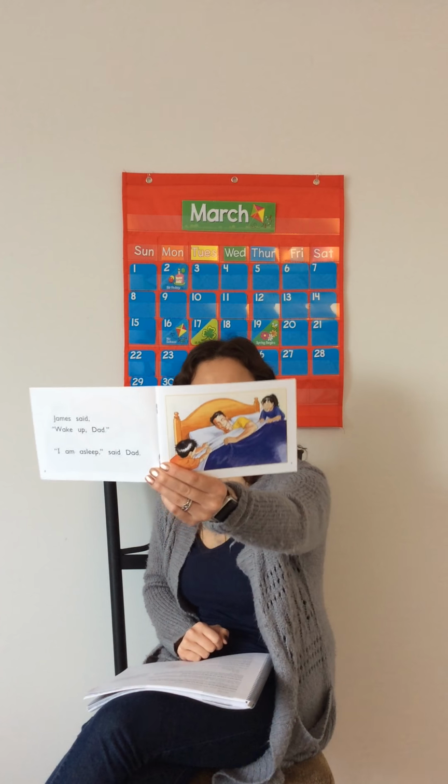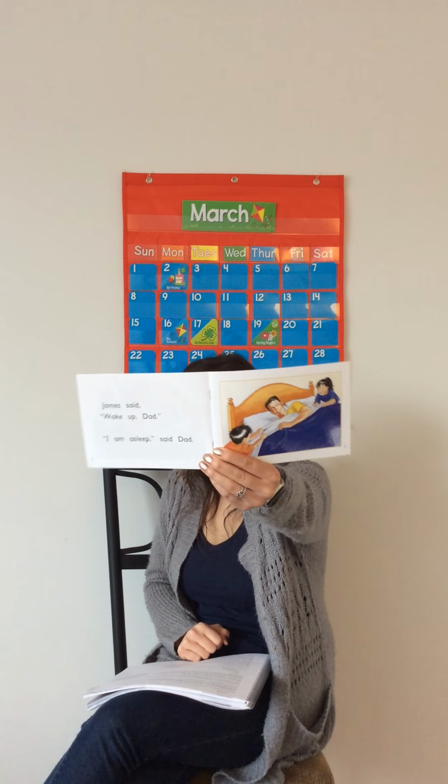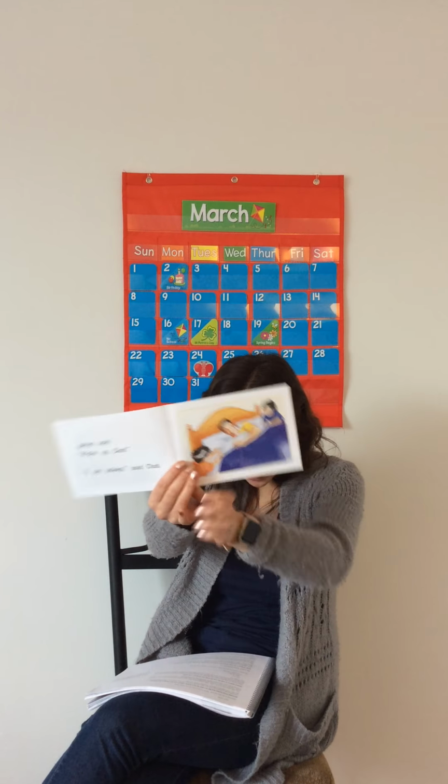What are the people doing? What might they be saying? All right, so now it's time for you to use your snap word power and read the words.